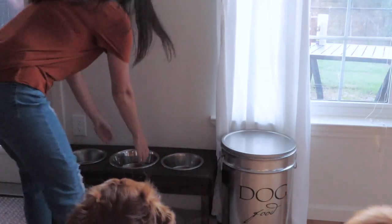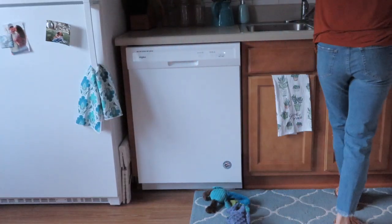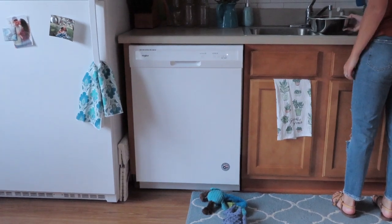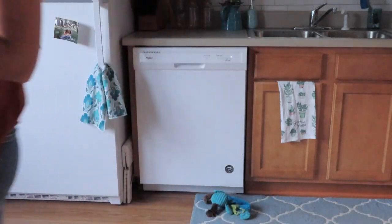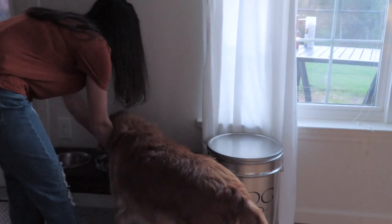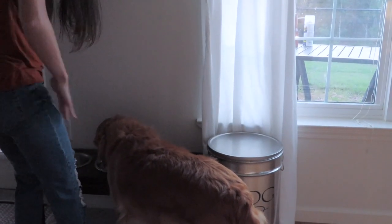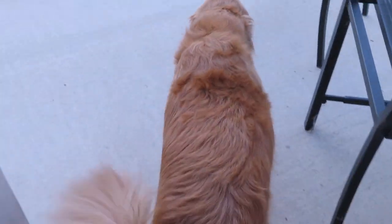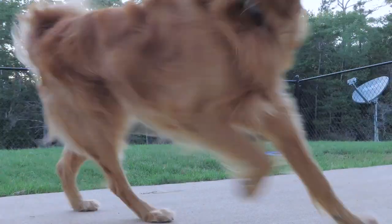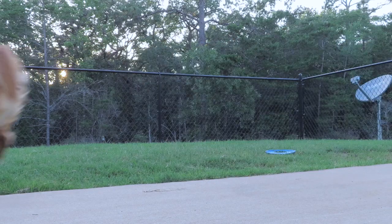Then whenever we get back from the walk, I fill up their water with fresh cold water because they're usually really thirsty and tired. And then we usually go outside because it's shady back there and they love to be outside during this time and they love to just sit out there and watch the neighborhood kids and all the other dogs and stuff. And I like to sit out there too because it's actually enjoyable.